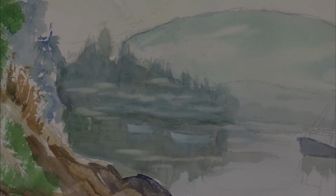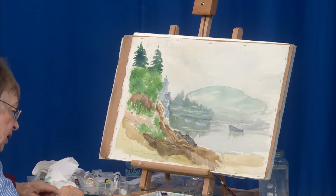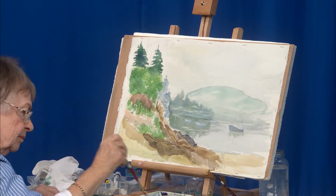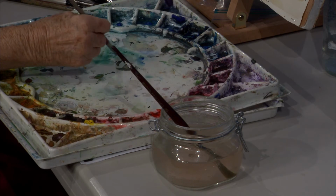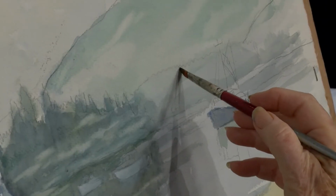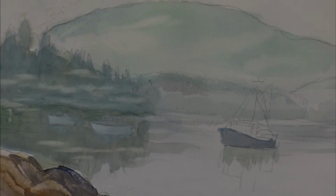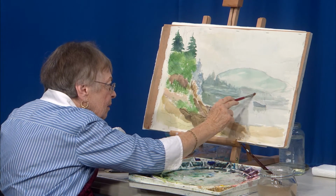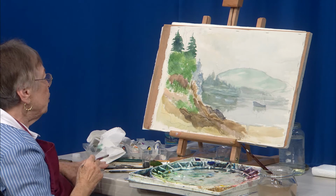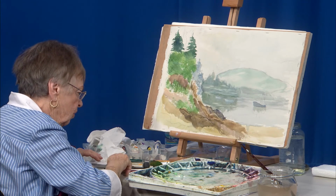And I'm trying to think, I might leave that mountain alone. I'm going to put another little mountain in front of it. And I'm mixing up, let's see, get a little mountain in front of it. Okay, now I'm going to come between these trees. And I can use another tree. I see I've sketched another tree, so why don't I paint it?